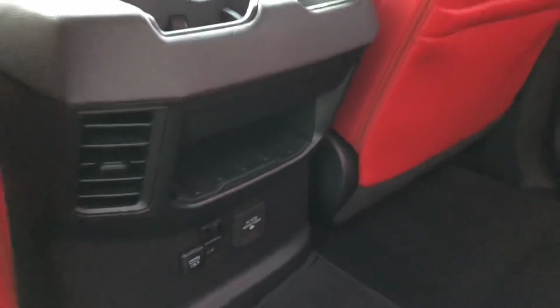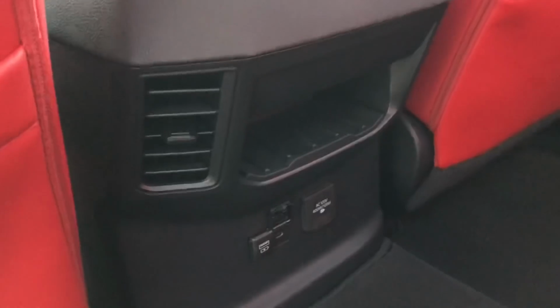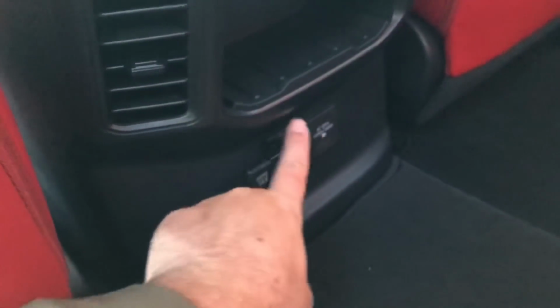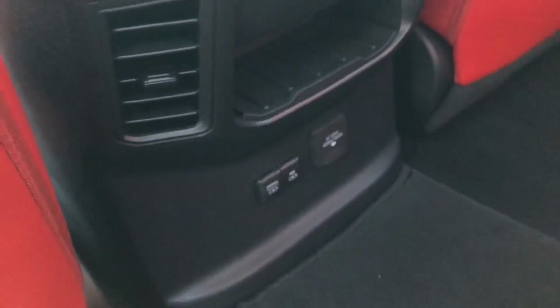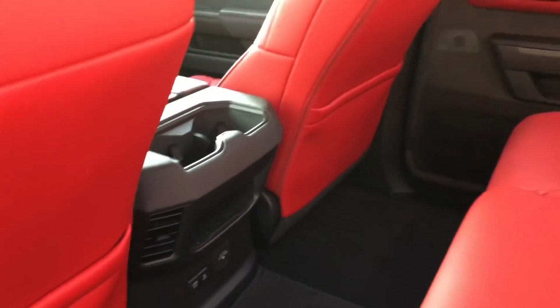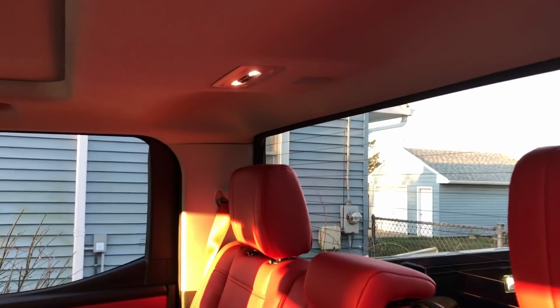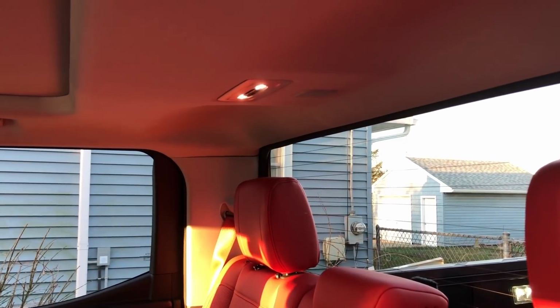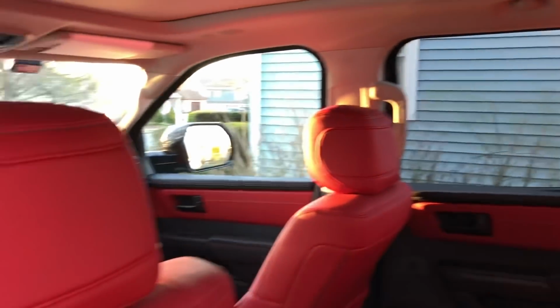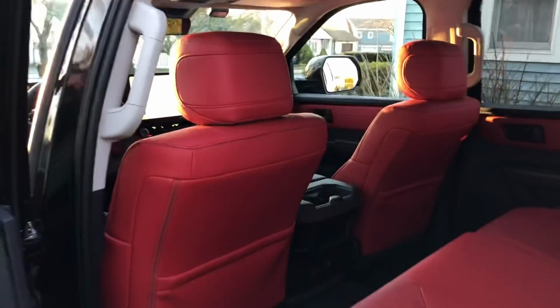Cup holders, place to put random stuff, maybe your phone if you don't want to hold it. And then you get a little outlet action down here. You get the plug-in outlet, USB, and some vents. Again, very much a basic interior, but we love it. LED lights in the headliner. Man, that's pretty much it.